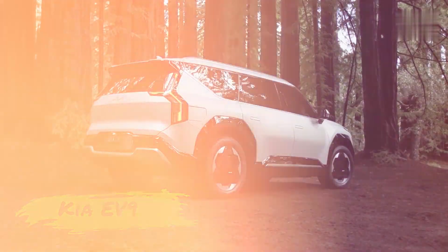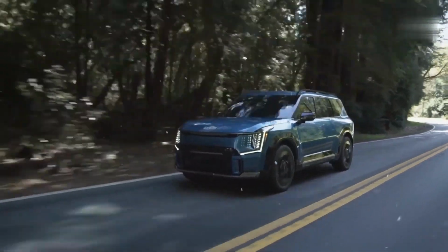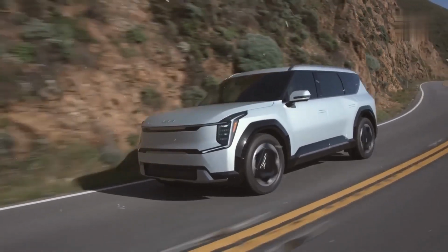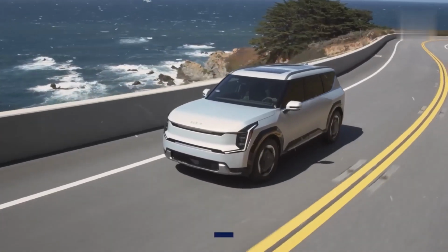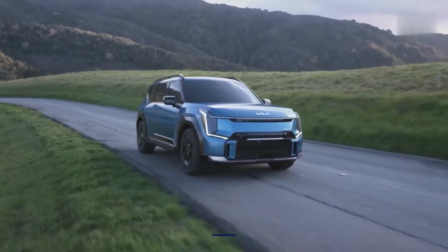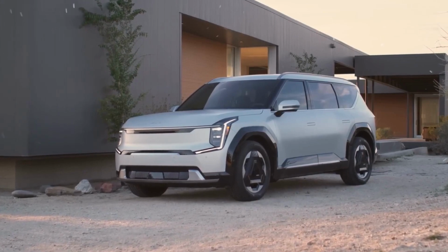Kia EV9. Early 2024 is when the 2024 Kia EV9 is anticipated to appear. The 2024 Kia EV9 will be built on the EV6's popularity while being a big brother SUV with 3 rows. Interestingly, there will be 5 different trim options for the EV9 with a starting price of about $55,000. When built with max options, it should have roughly 400 horsepower and 480 pound-feet of torque. If you want the top potent version of this EV, those are not bad numbers for a 3-row family SUV.